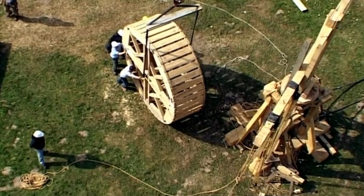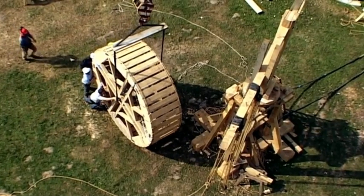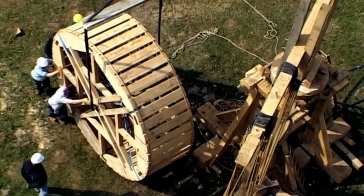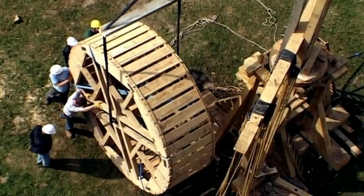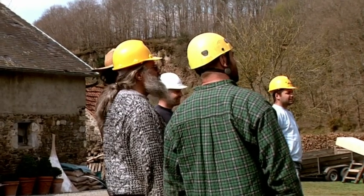Bashar's relief soon gives way to another concern. He's learned that the team are planning to pull the wheel up using the back of the crane as a support. To lift a 1.5-ton wheel, they must pull down with an equal force. If they go ahead, it will put a 3-ton load on the crane.